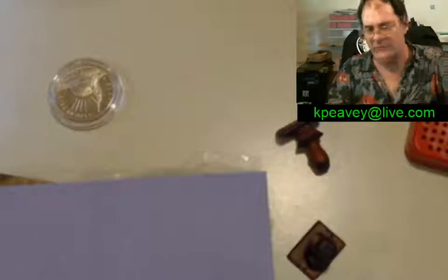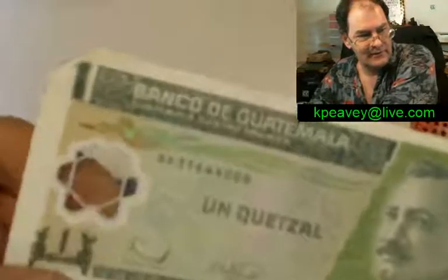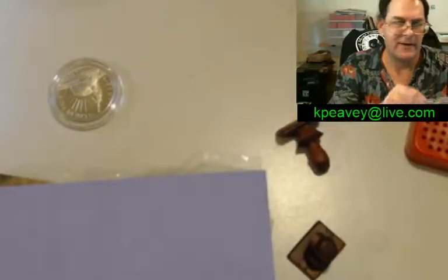That's out. What's this? Oh, it's a Banco de Guatemala. We haven't had any Guatemalan currency come through. Look at that handsome devil. Look, you can see through it. Huh? Well, that's interesting. What's on the back? We got a Borg cube on the back and Guatemala on the front. Here he is. It's a Quetzal. A person needs more Quetzals in their life.